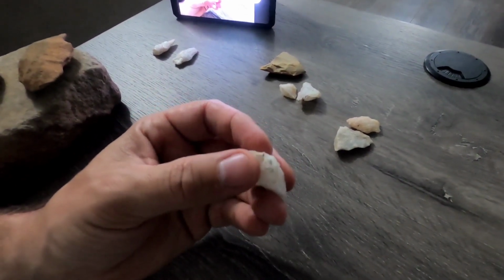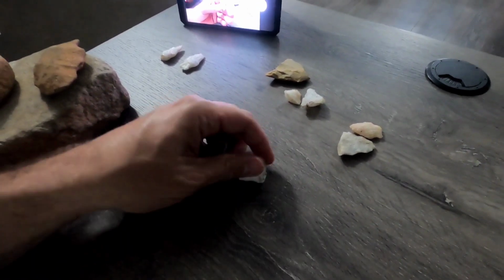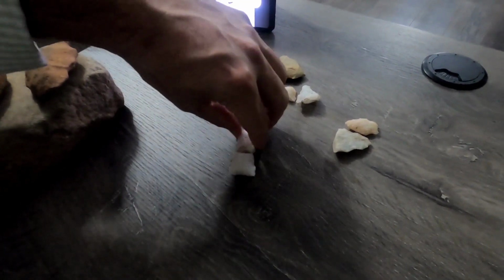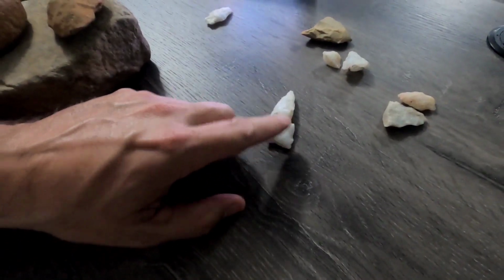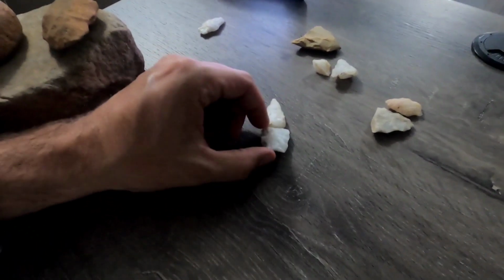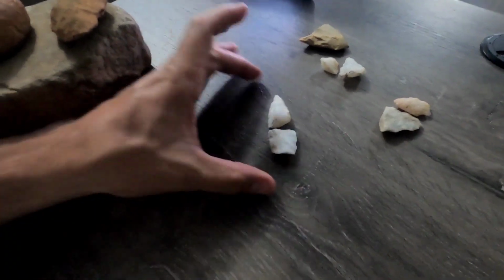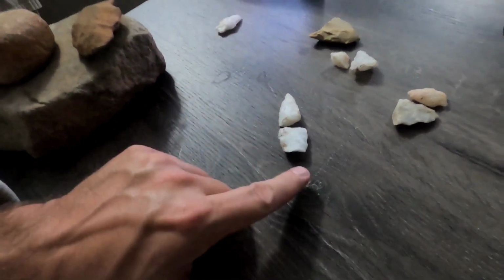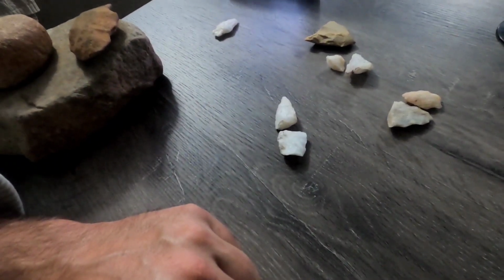From the Appomattox site, I found this piece of a point, which is a very thick point, and you can see the working on the edges here. It would have been a nice point if you put this one with this one. They almost fit together. I forget, how did I have it? Maybe I had it like that. Yeah, I can imagine that a whole point would have been probably that long, 3 inches, almost 4 inches, by the time you put a little base on it, which would have been a very cool point.